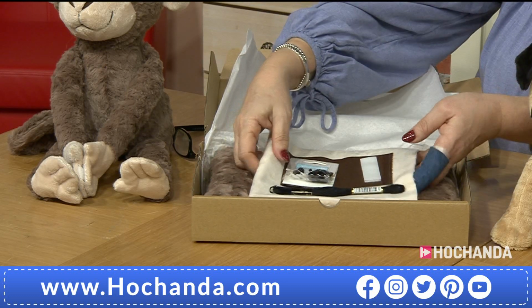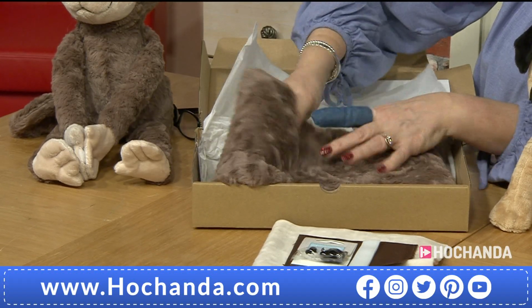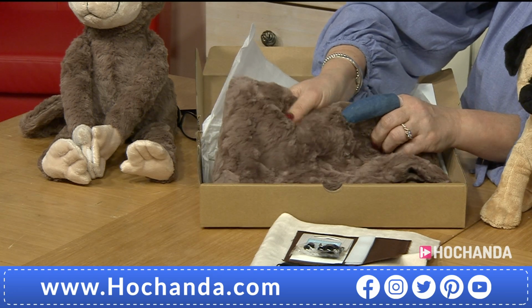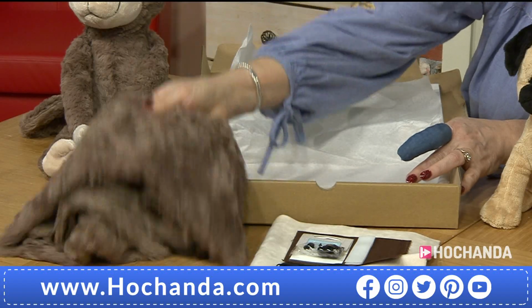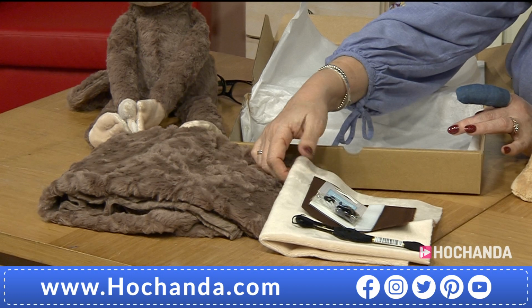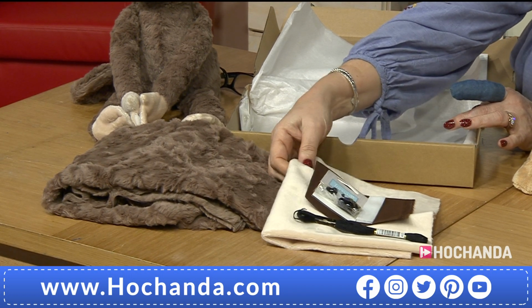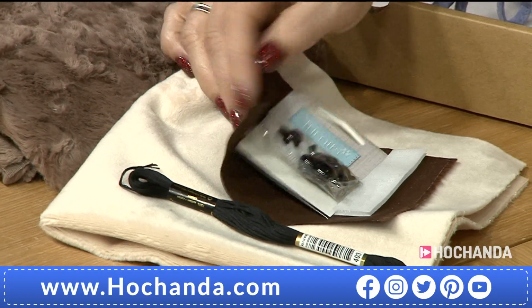Now, let's lay out what we've got here, because we have got the most incredible plush ingredients. This fur fabric, oh my goodness, Jo, this is like luxury fur fabric. Beautiful, isn't it? Gorgeous. Getting obviously the fabric there that's going to create Mortimer's body. It's almost like a fur suede. It is. It's really smooth. Almost got a velvety sort of feel to it. Beautiful. Again, a luxury piece there.